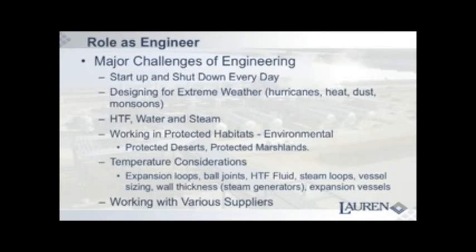Obviously, designing for extreme weather. We're usually in a desert environment where we've got heat and dust to deal with. The dust is not good on the mirrors, because when the mirrors get dusty, they lose reflectivity, and we can't gain as much energy from the sunlight as we'd like to. So we have a continual washing process to keep the dust off of those mirrors and keep them clean.